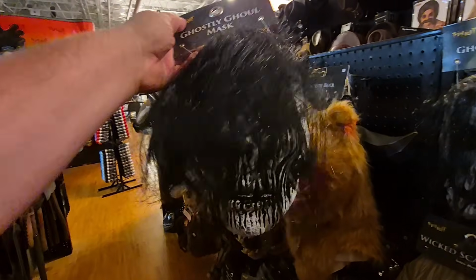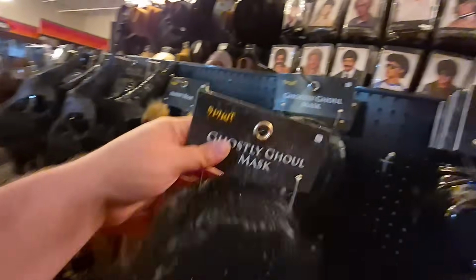Here's Ghostly Ghoul mask. That is a freaky one. That's gotta be cheap too. It's a half mask. Yeah, 15 bucks. Not too bad. Very light and pretty cheap. A good budget freaky mask. If I saw that in the dark, I would be scared.